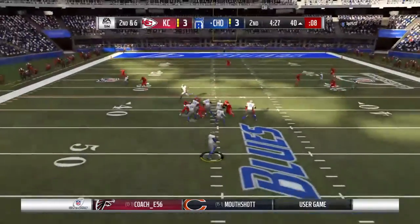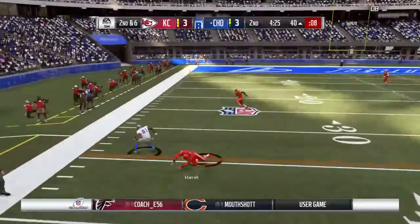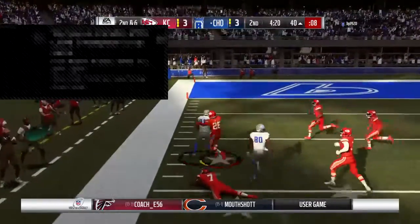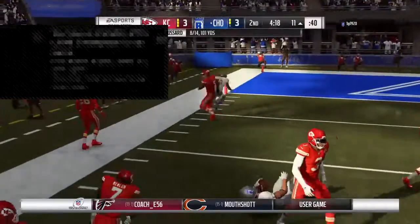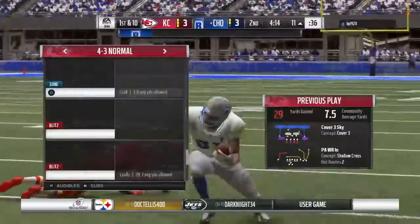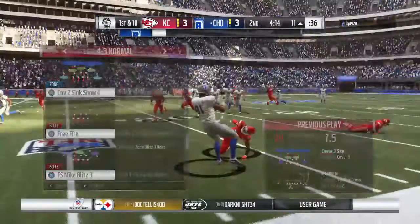On play action, they'll throw. Looking left side, and he's got a man. It's McLaughlin. And he gets this one inside the 15, just a yard or two shy of the 10. He got 29 yards that time.